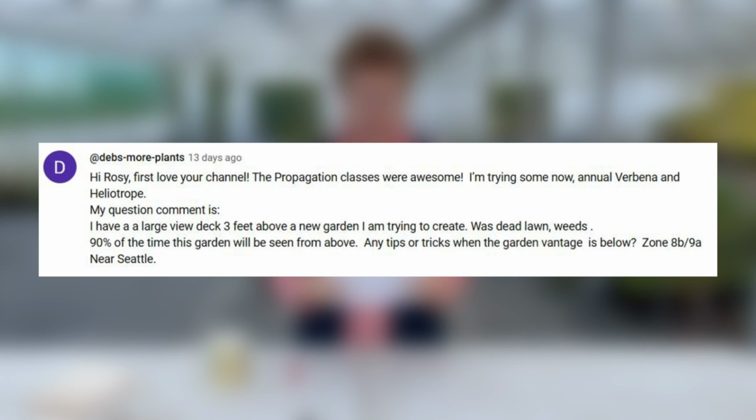Okay, let's get on to the question. I have a large view deck 3 feet above the new garden I'm trying to create. It was a dead lawn, weeds. 90% of the time the garden will be seen from above. Any tips and tricks when the garden vantage is below you? Zone 9A near Seattle.